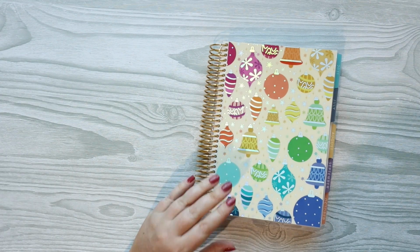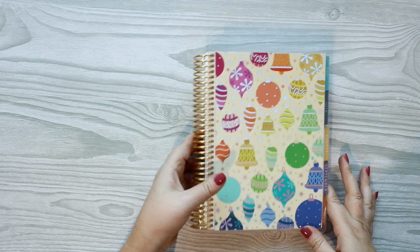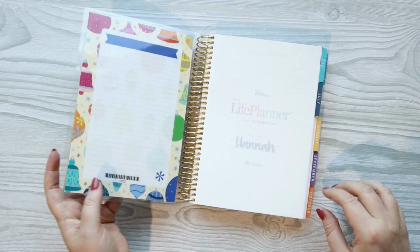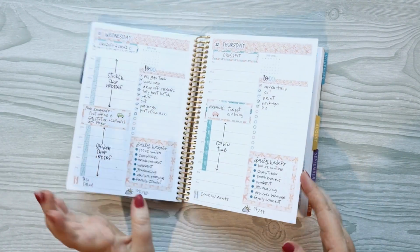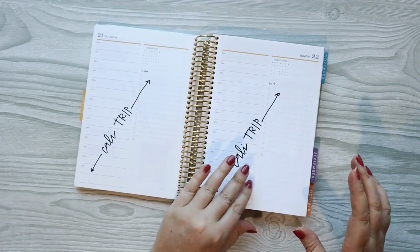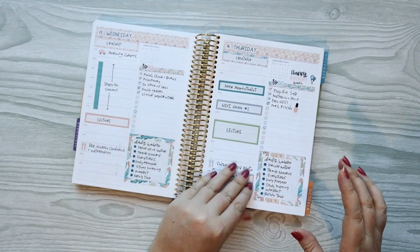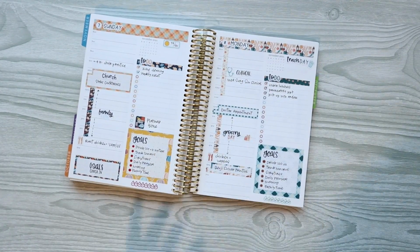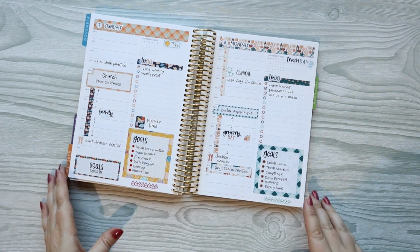It was an amazing system for me. You can tell this one is chunky. I used the heck out of it. This is last July, and I loved it. I used all of the pages, all of them. And it was just a really great system for me.